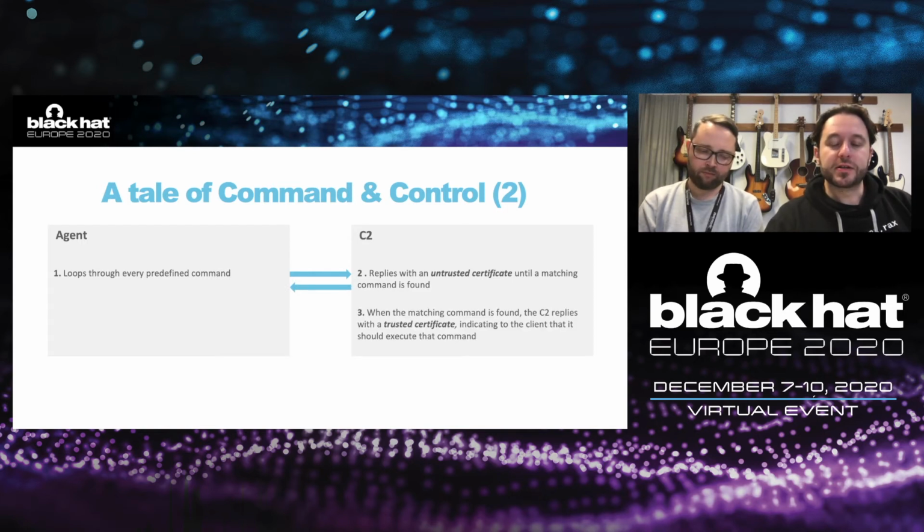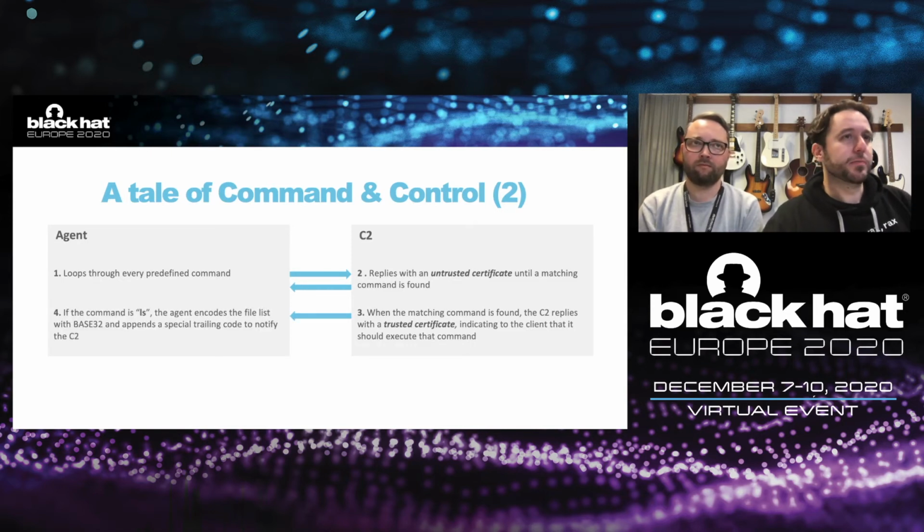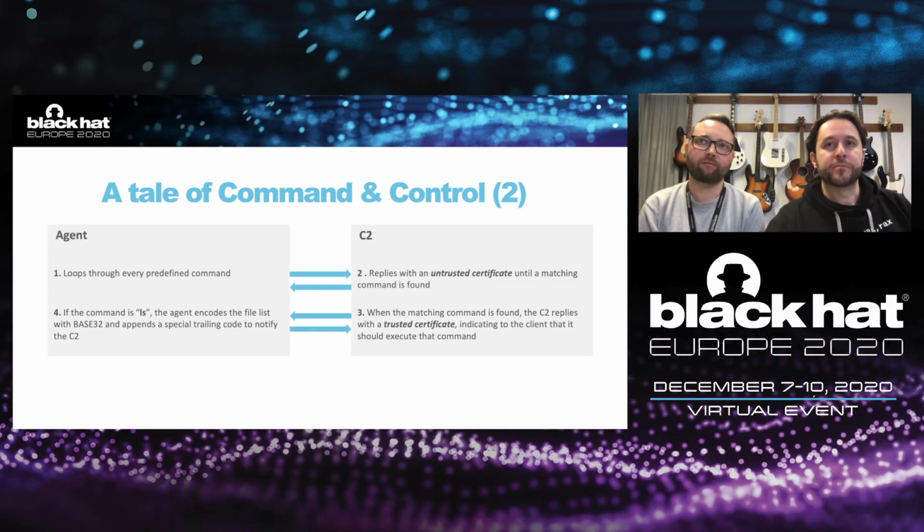Then, when the C2 is matching the command, it replies with a trusted certificate, indicating to the client that it should execute this very command. For example, if the operator has issued an ls command, the agent encodes the file list with base 32 and appends a special trailing code at the end of it, just to notify the C2 that the payload is over, and then it can decode everything at once. At this point, both the C2 and the agent have identical copies of the file list, so the C2 can actually react upon this logic.